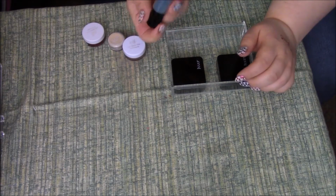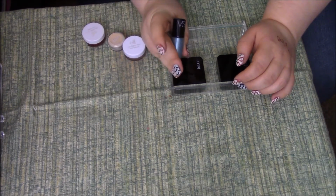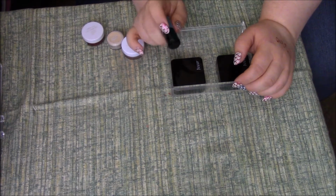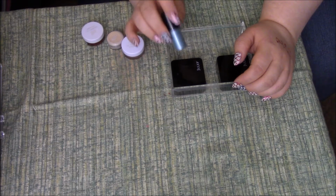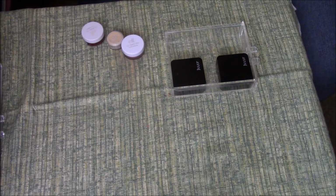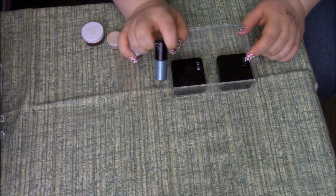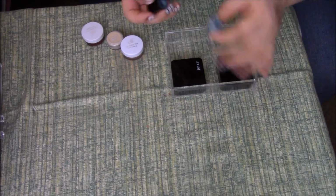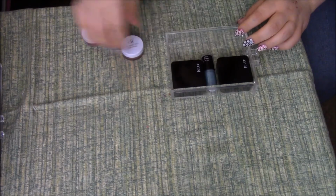This is a loose pigment from Victoria's Secret. There was a huge gift set of these for Christmas one year, and I got that for my sister, and for some reason I have this one. And this color is called Winter Lights, and it's just a lovely blue. And it's very full, which is why I still have it. Oh goodness, I just spilled some.